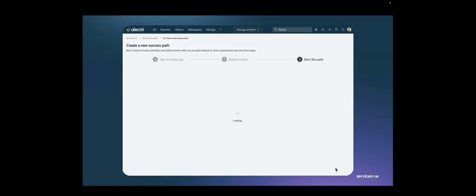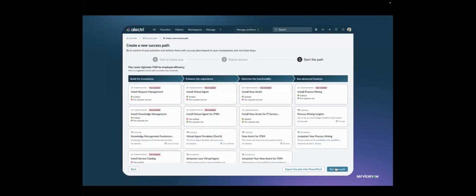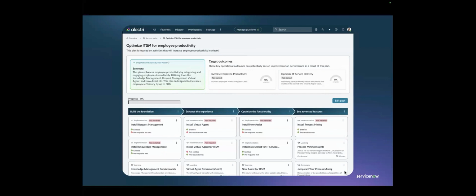When I go ahead and generate the path, I receive a roadmap on what my team and I need to focus on in order to reach those goals I set up in the first step. This is a mix of implementing new features, capabilities, taking certain courses and now learning, and initiating accelerators with my Impact Squad. Here, I now have a robust and customized step-by-step plan from start to finish, guaranteeing me success. This is how I will set up my team for success when implementing ServiceNow.